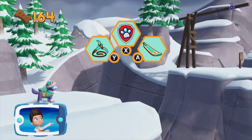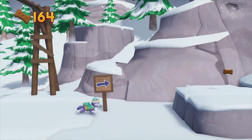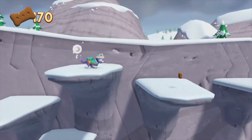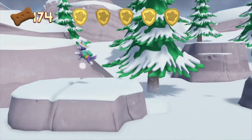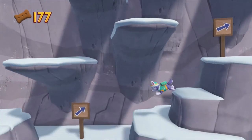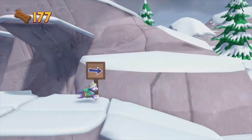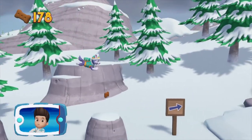Pick the pup ability that you should use. That's great! There's a golden paw print close by. You found a golden paw print. Jake is trapped on the ski lift. Keep moving and help Everest reach the ski lift up ahead.